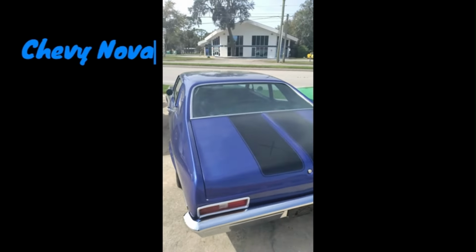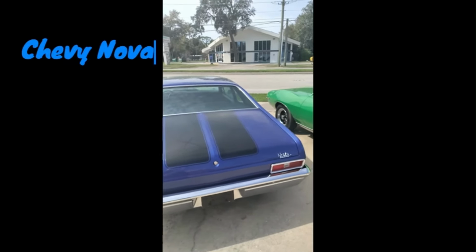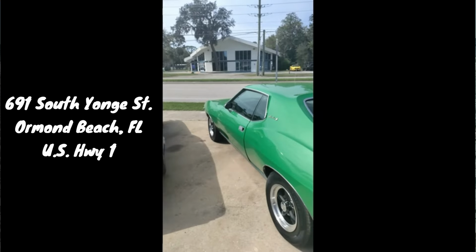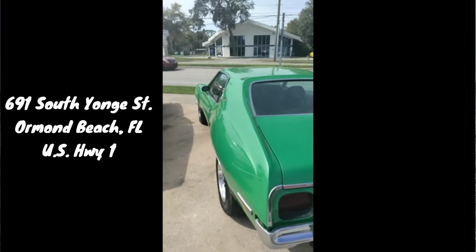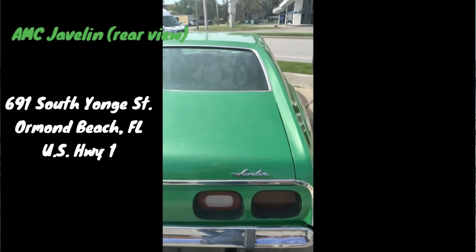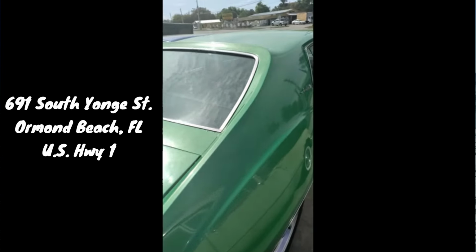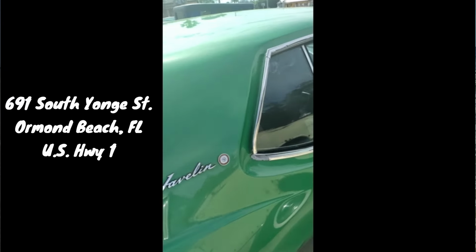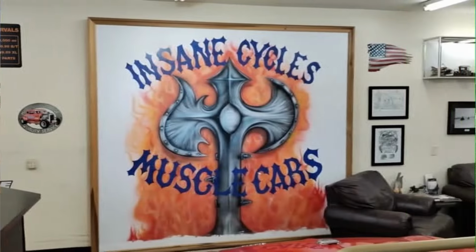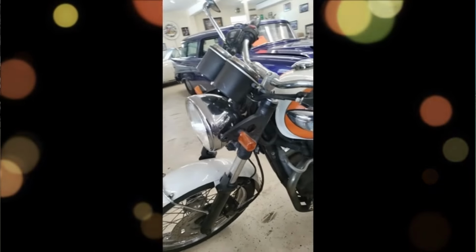Well, tell us your address, where we are. We're in the border of Ormond Beach, but I don't know what the town is. Ormond Beach is our town that we're in right here. City limit sign right there. We're at 691 South Young Street in Ormond Beach, Florida. All right, and if you're putting that in your GPS, that'll be Y-O-N-G-E Street. Correct, which is US 1 in Daytona Beach, close to Daytona Beach.